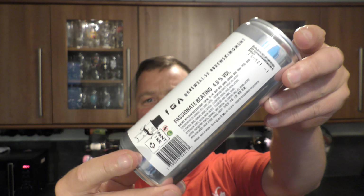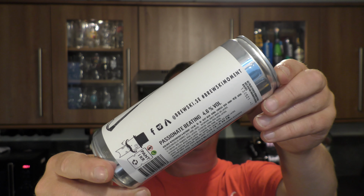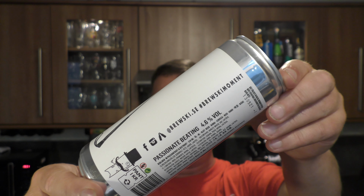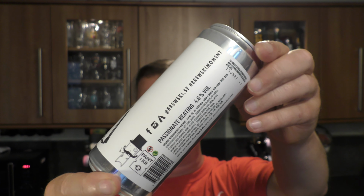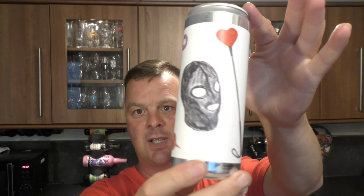Today we've got a beer from Brewski Brewery in Sweden, and it's a can of their Passionate Beating Berliner Weisse, brewed with passion fruit and beetroot, coming in at 4.6% ABV. There's a look at the can. I'm half expecting to open the can and the soot that's on the label comes springing out the top of the can.